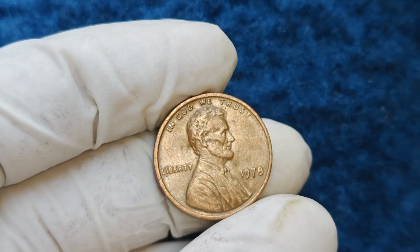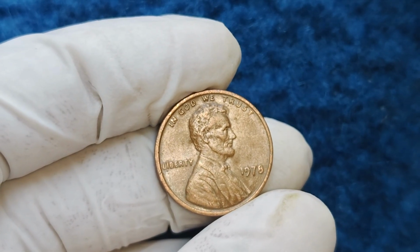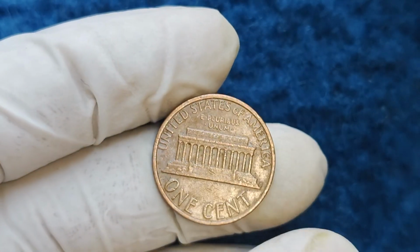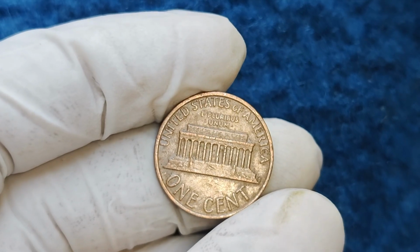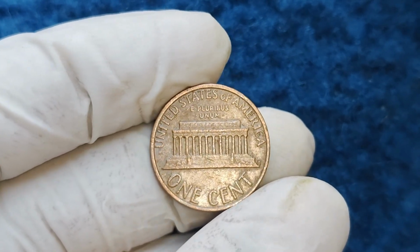Imagine this: you're digging through your couch cushions, maybe checking out some spare change at the gas station, and bam, you find a penny. Just a regular, everyday penny, right? But hold up, what if I told you that tiny piece of copper could be worth over $1 million? Yeah, you heard that right. Today, we're talking about the 1978 no-mint Mark Lincoln penny that sold for an unbelievable $1.1 million.